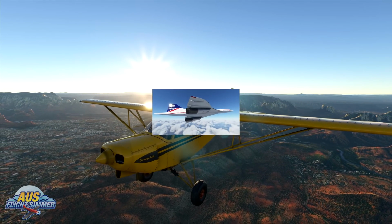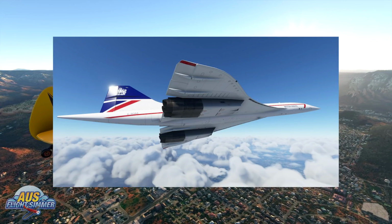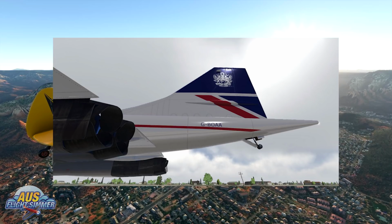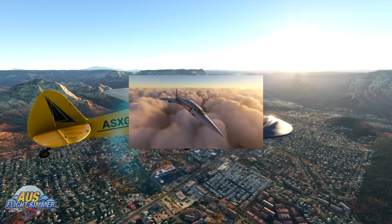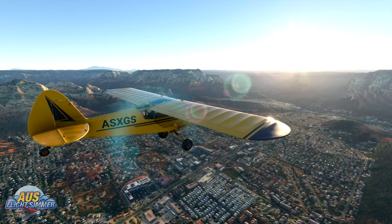DC Designs showed off more screenshot teasers of their upcoming Concorde for Microsoft Flight Simulator. The Concorde is still scheduled for release before the end of the year. DC Designs have mentioned it is not a study level aircraft, but with that said, it will give plenty of systems for pilots to operate in the new sim.